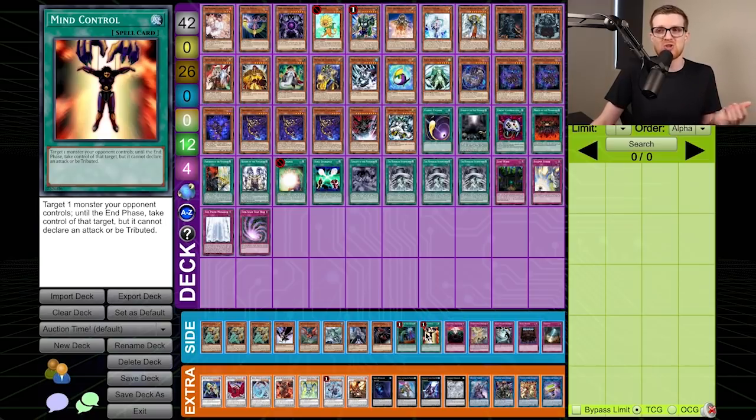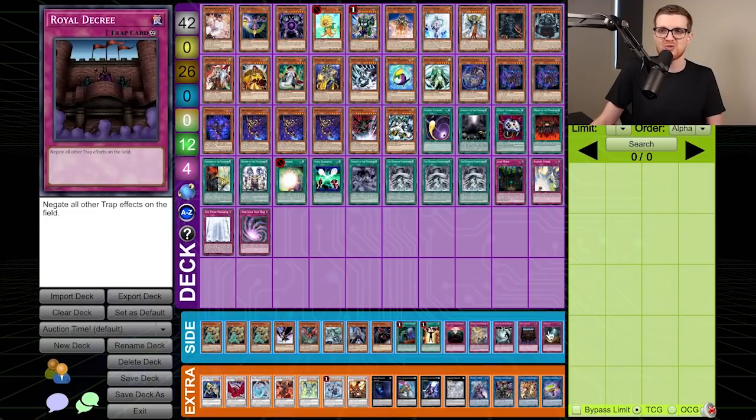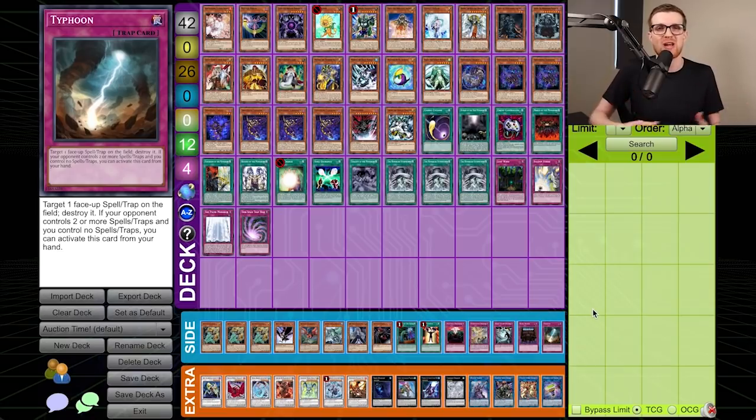Mind Control is pretty good because we have a pretty reasonable number of tuners, which will allow us to go into our Synchro package or even Link or Xyz it off. And then the traps, we have Anti-Spell, Eight Dimensional Barrier, Heavy Storm Duster, Royal Decree, and Typhoon. Just a lot of generic back row hate.